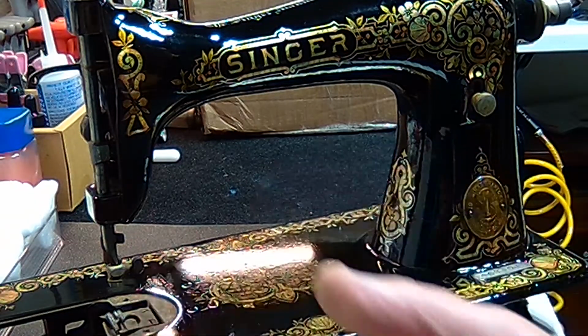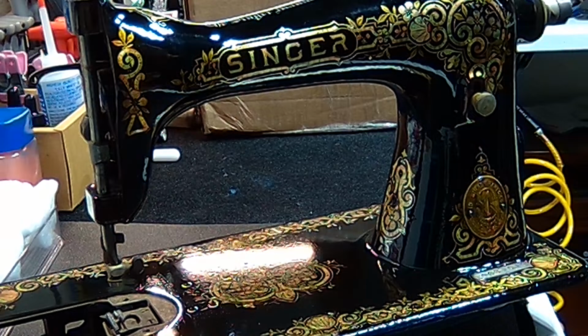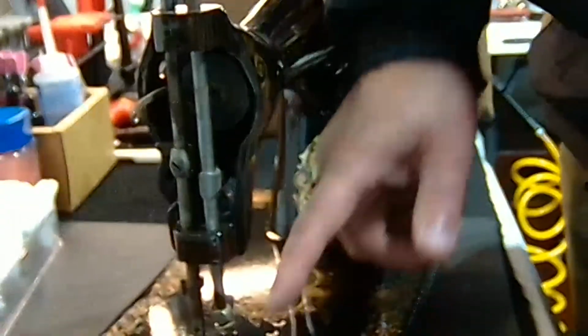Okay, so we've learned a little bit more about Model 127s now, haven't we? And it gets to be confusing because you've got 128, you've got 28, you've got 127, you've got Model 27s. The earliest 127s would have a vibrating shuttle. A lot of them would. This is a little bit of a later model, kind of early 1915 time frame. And you'll notice a lot of the sticky sixes also went to a non-vibrating shuttle in the early 1900s as well.